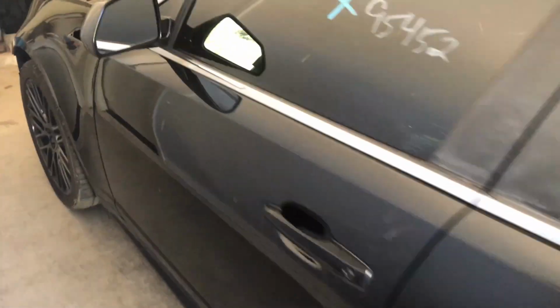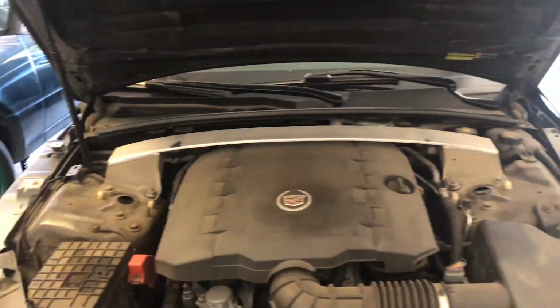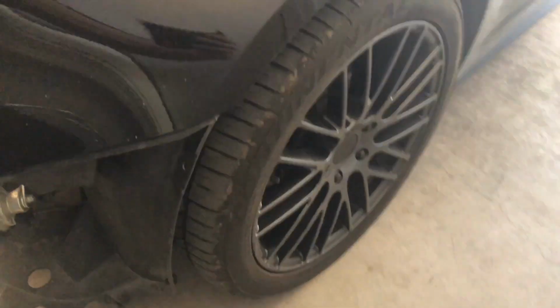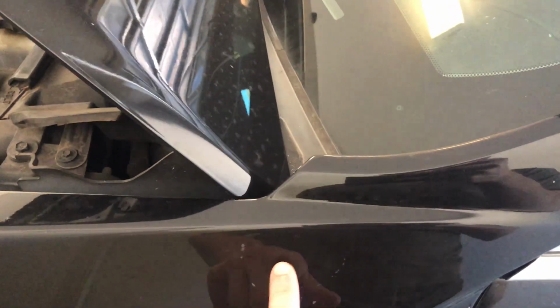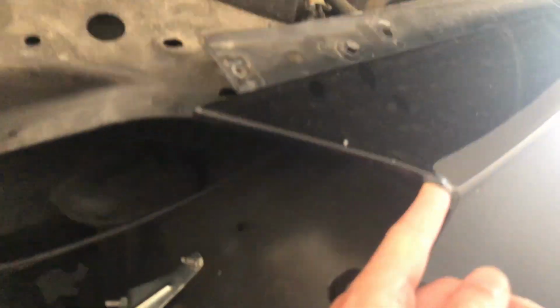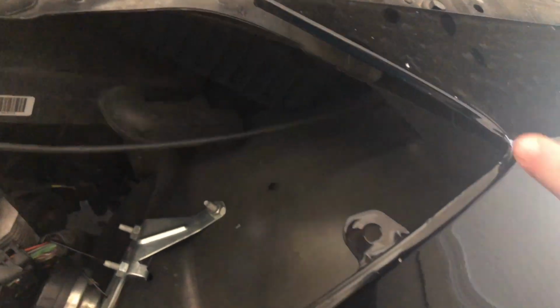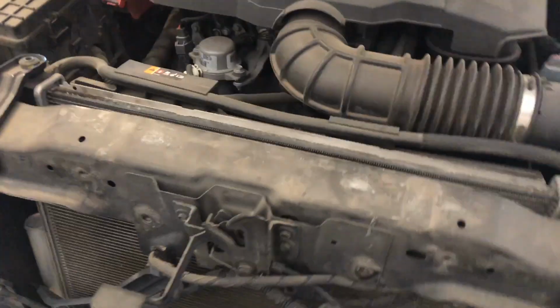Back end's all nice. This side's all nice. It's got great tires on it. Actually found something about this guy that owned it before, and he worked at Discount Tire, which is why it's got the TSW wheels on it and good tires. Only thing with this fender is a small door ding dent there from its life, and then this corner should be rounded down like that, but instead it's kind of bent outward. But I'll be able to fix that, use this fender.